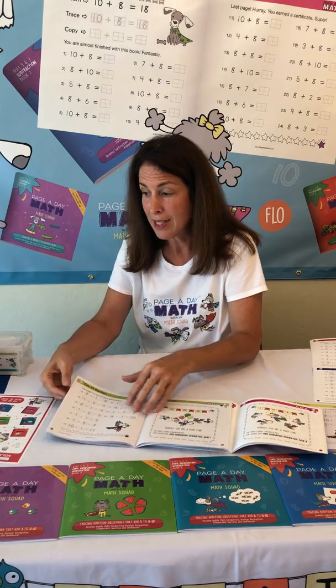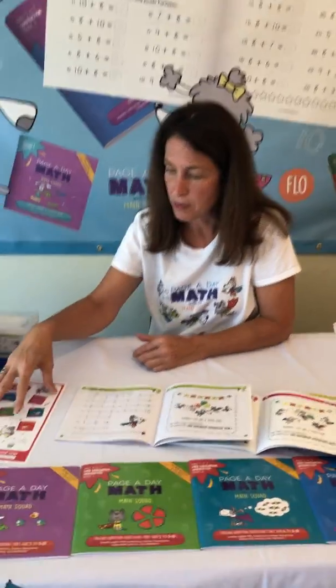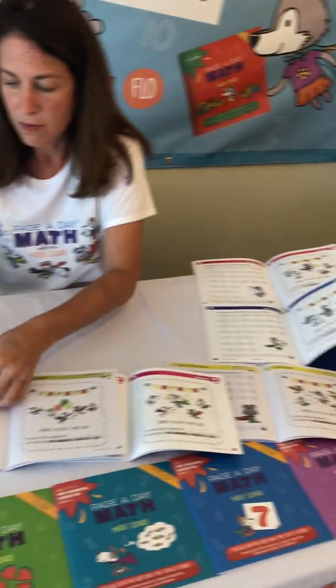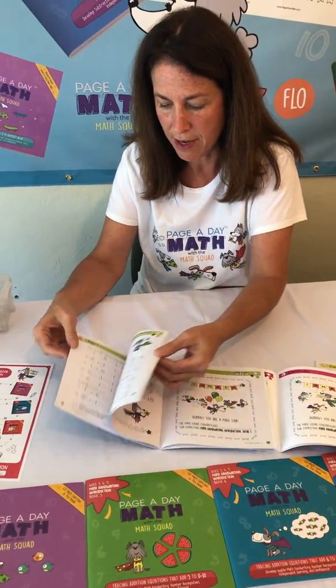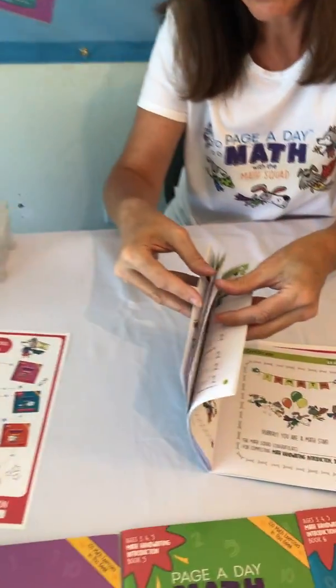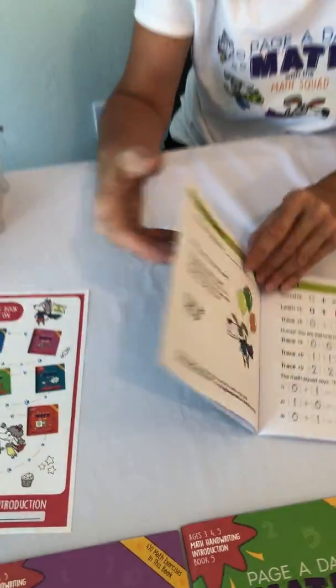You can get the addition assessments, the progress tracker, some coloring pages, and these flashcards by going to page 2 in every book. There is a URL that you can go to download the assessments.